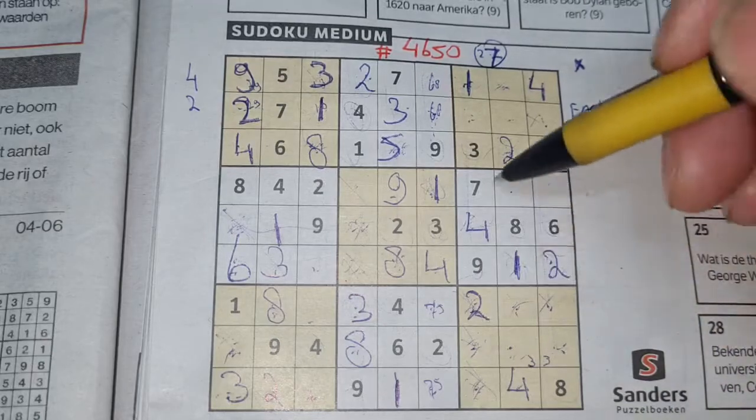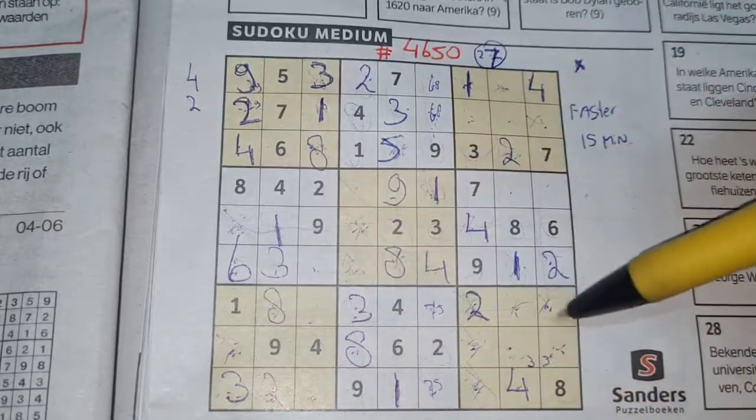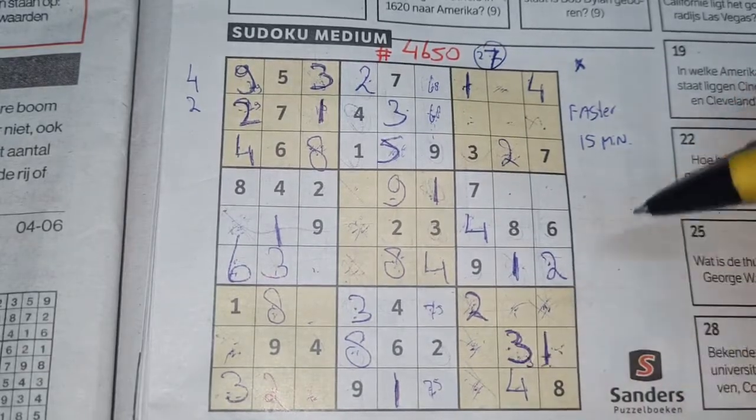One in this column, one in the column next, so last column, only 2 places left for the 1 should be here or there. We see that 1 in this row, so no 1 there, 1 should be there. And I've eliminated the 3, so the 3 goes there.